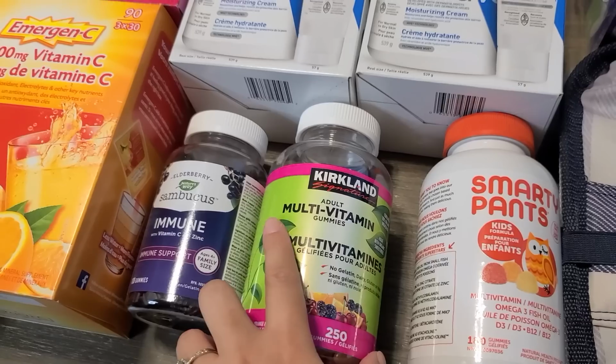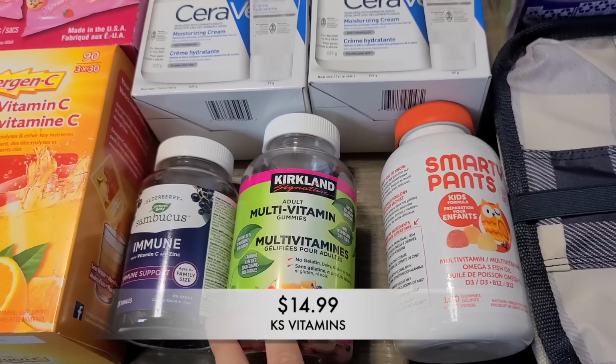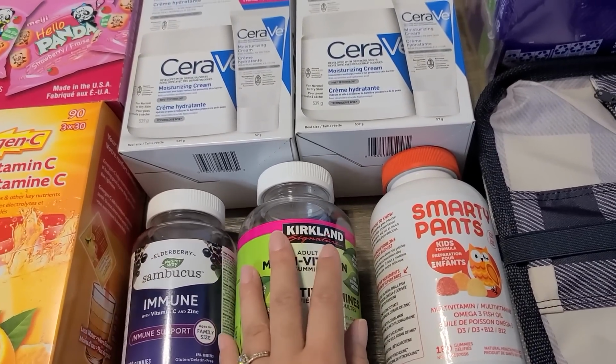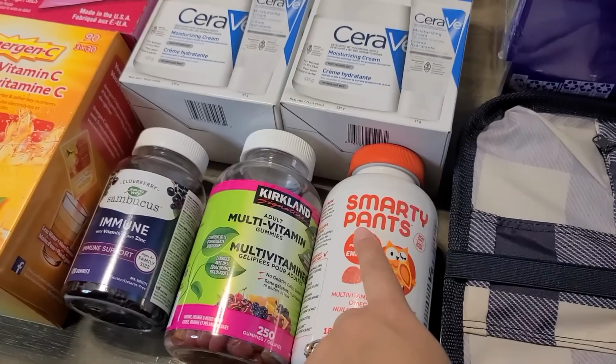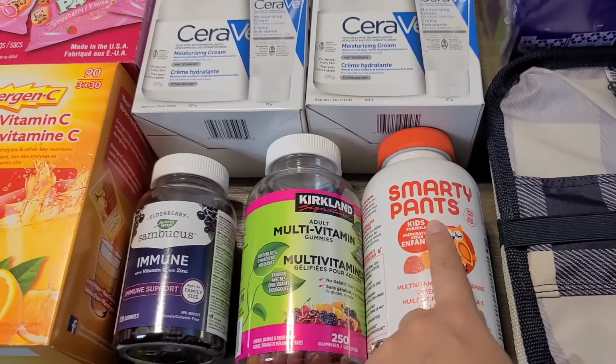My husband and I were out of our multivitamins. This is the one that we like, the Kirkland Signature 250. The price was like half the price of this one, even though this is on sale. That's the Kirkland Signature difference, you guys. But I'm super excited to try Smarty Pants for the kids. So we'll see. If not, I'll go back to the Kirkland Signature for them too.